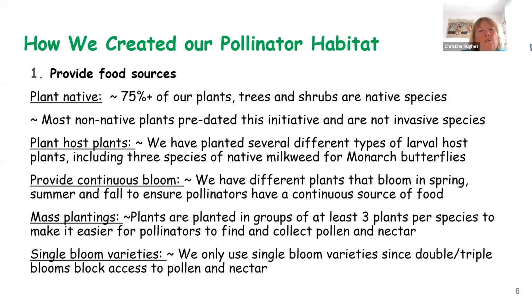And then we also made a concerted effort to make sure that we're providing continuous bloom. So there will be plants that bloom in the spring, some start blooming in the summer, and then we have our fall ones, primarily. We have a number of types of goldenrod and asters. Those are, I think, the main fall ones. But just making sure that there's always something there for the pollinators.